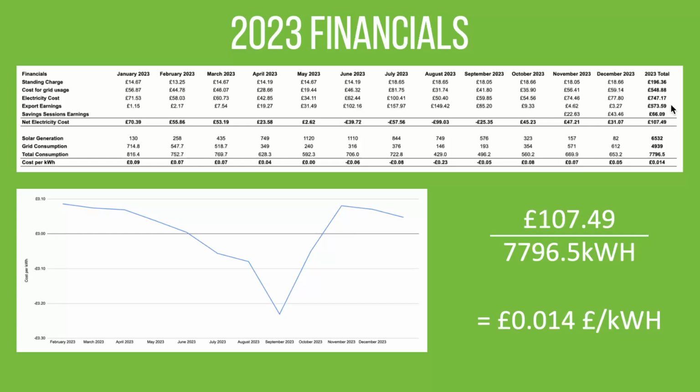And then just this winter we've been able to take advantage of the saving sessions that have been happening on the grid, where we export to the grid during these peak times on certain days, and they pay you a really good rate to do that. And we've been able to add another £66.09 of income from those sessions. All of which means if you add in what we've earned versus what it costs, our total cost for the year was £107.49 for all of our electricity costs from the grid.